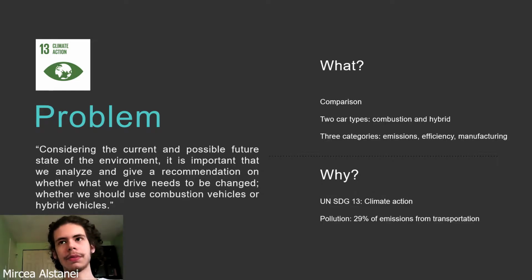Introduction or the problem. So, what is our presentation? Our presentation touches upon the topic of personal transportation and how it relates to the UN Sustainable Development Goal number 13, climate action. So, what we'll be doing is comparing two different types of vehicles, combustion vehicles and hybrid vehicles. And we're comparing these on three different axes: emissions, efficiency, and manufacturing. And that brings us to our problem statement.